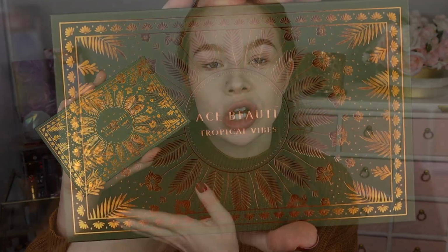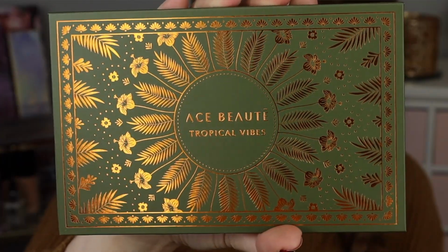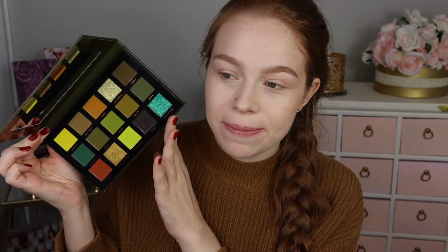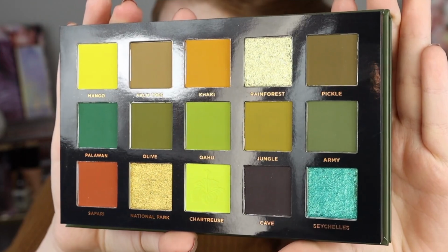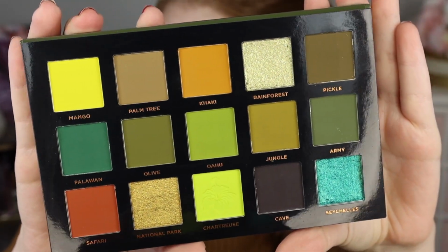Today we are going to play with the new Ace Beaute Tropical Vibes palette. I saw the reveal of this and I just had to go ahead and purchase it immediately. I feel like this is such a beautiful grungy green color story. I just couldn't help myself, so I figured today we could do some live swatches, do an eye look, and I'll kind of give you guys my opinions so far.